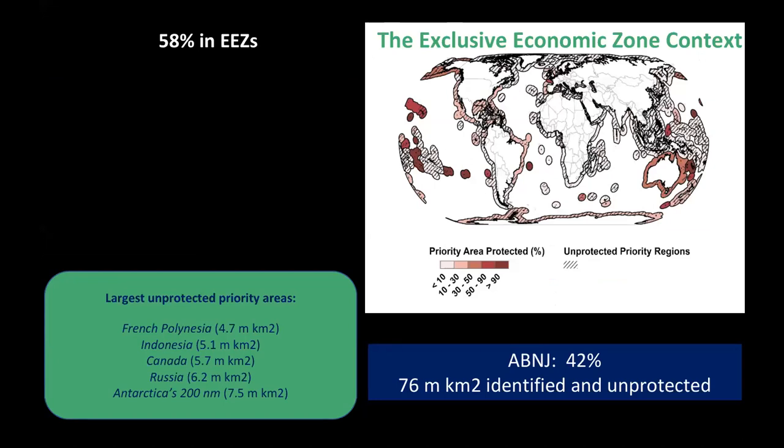Finally, I'll talk about our results in the context of EEZs. EEZs means exclusive economic zones, which are areas within a national jurisdiction. Out of all of the area of our study results, which are anything between 1 and 7 maps, 58% of the area identified as important was within exclusive economic zones. If we look just at the moderate or high consensus areas, 97% of these areas were located within EEZs.